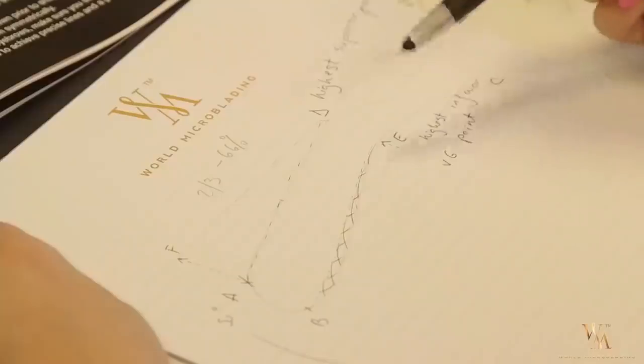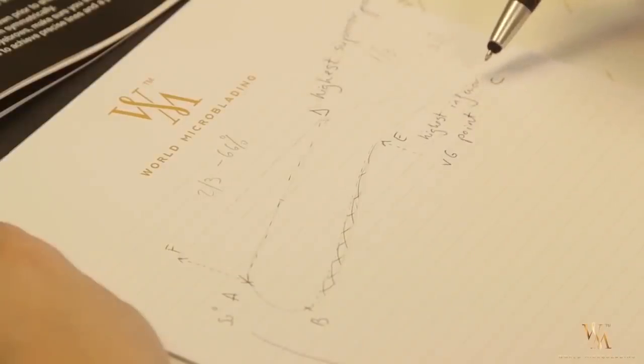We're gonna learn later on today that those are the most common mistakes that most artists make. They go either too down or too long, so then they make the effect of tired eyes, or they make the effect of a surprised face. So basically this is the structure of the eyebrow and how you should hand draw the eyebrow.